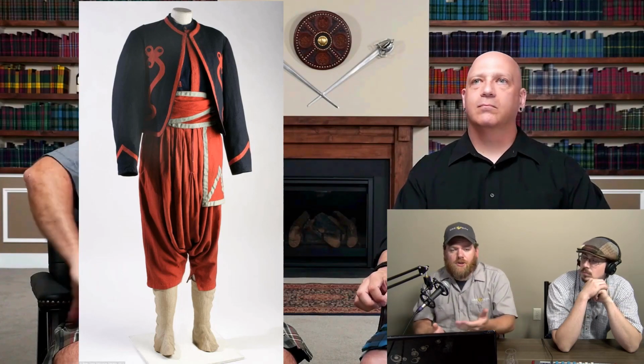Then they got the Zouave uniforms, which are the big baggy trousers, usually brightly colored. It's modeled after the French uniform. You see a lot of those uniforms during World War I with the French as well. But the kilts never actually saw combat. Never saw combat. Okay. Interesting.